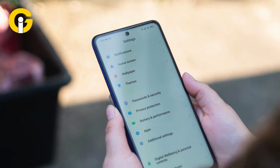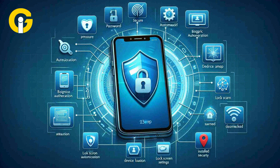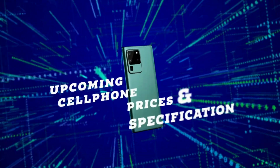By applying these 3 essential settings on your Android device, you can majorly improve its security and reduce the risk of theft. Assuring your phone is trackable and its data protected will give you peace of mind and safeguard against potential loss.